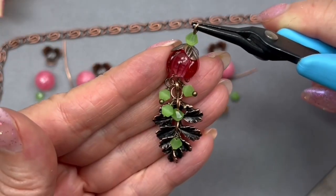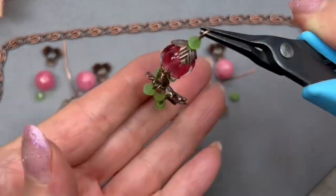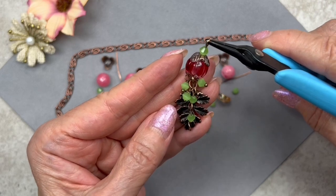So here it is. As you can see, I have these dangling on the front side of this pendant because this pendant does have a back and a front. So it's important that you connect the charms to the correct side.